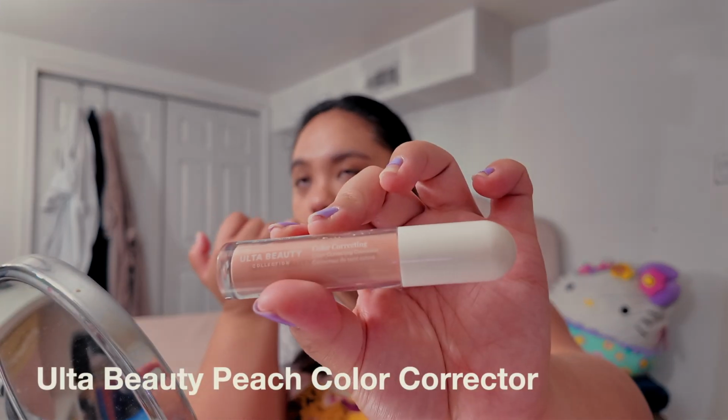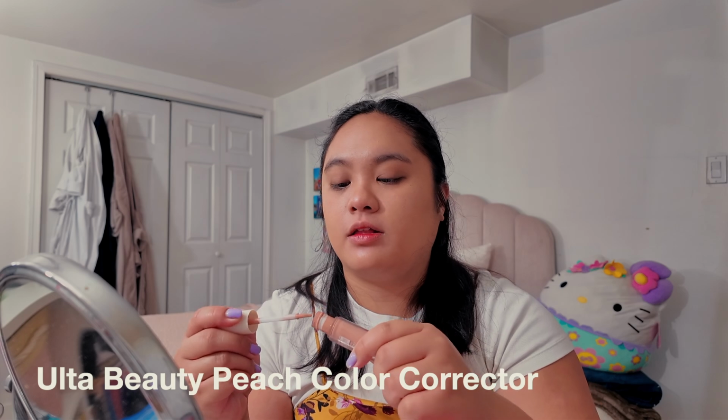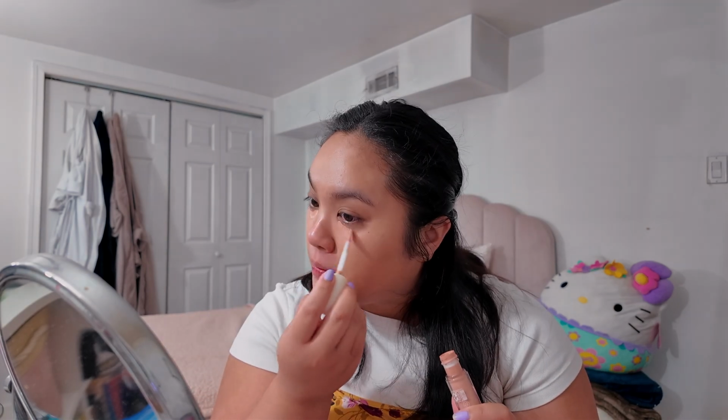And I have pretty dark circles, so I color correct with a Ulta. This is just a peach color corrector. I got the Ulta Beauty brand, which is like the Sephora brand. I just am someone who prefers Ulta. Honestly, I think sometimes you could just wear this. It does cancel out a little bit of the darkness under my eyes.